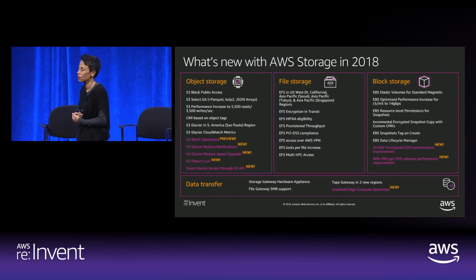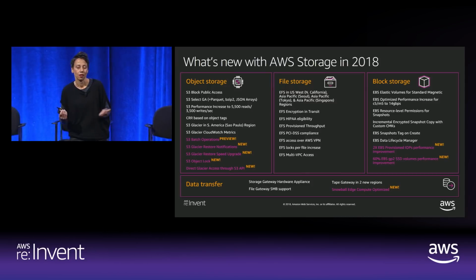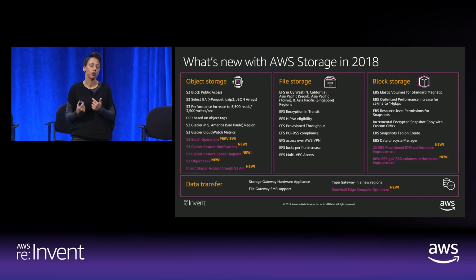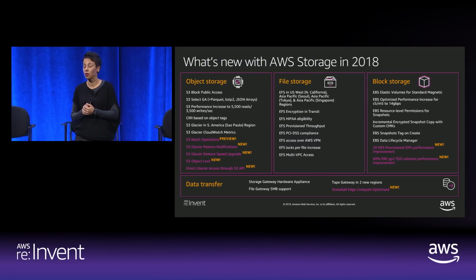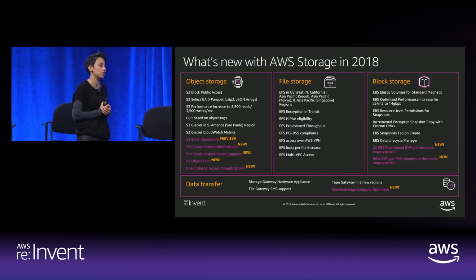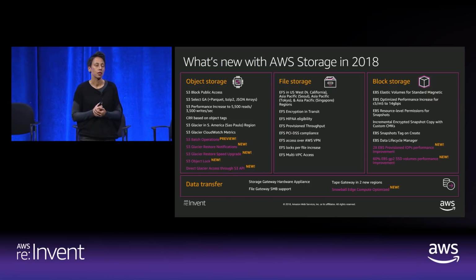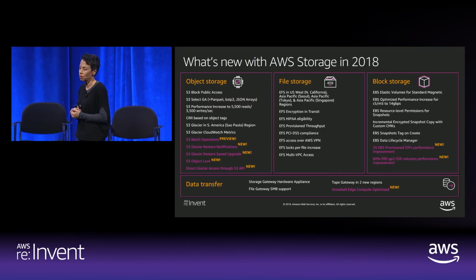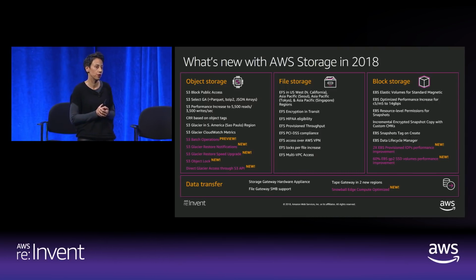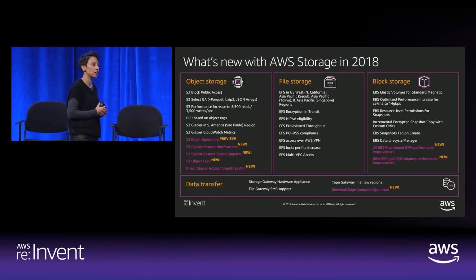So I talked a little bit about the building blocks. This is all the work that we do within the building blocks, and there's a lot that we've put together. I'm actually going to start with block storage first. Block storage this week has increased your GP2 performance by 60% and doubled your provisioned IOPS throughput. As I said, performance is job one, along with security and durability, and that's what you get today with EBS.